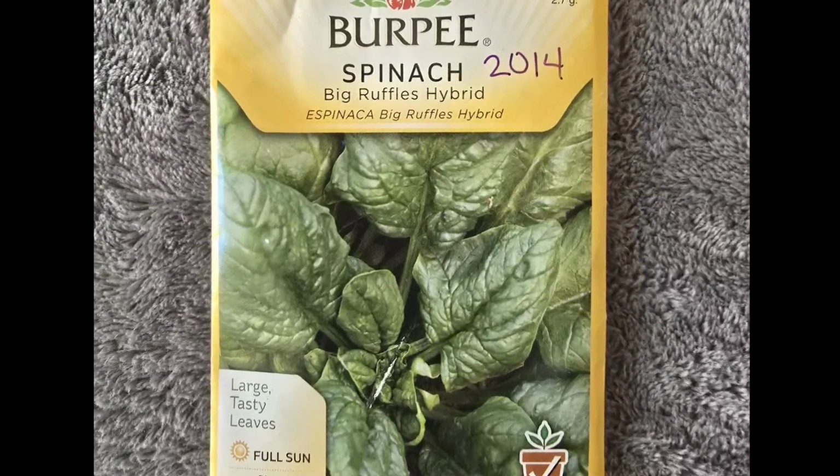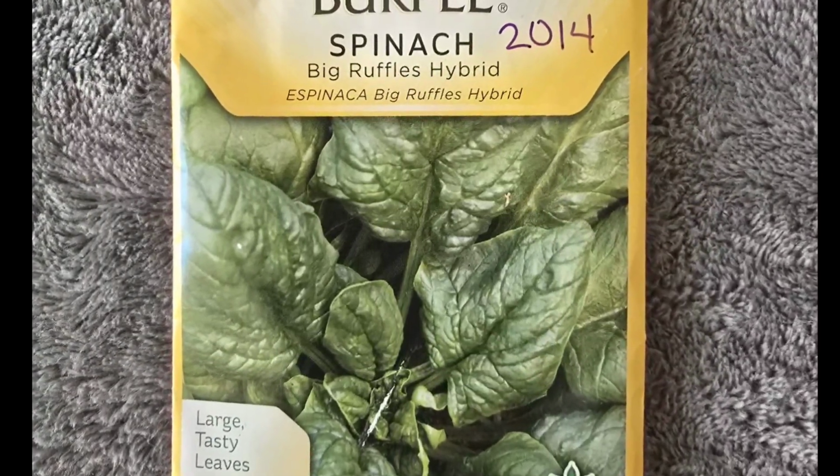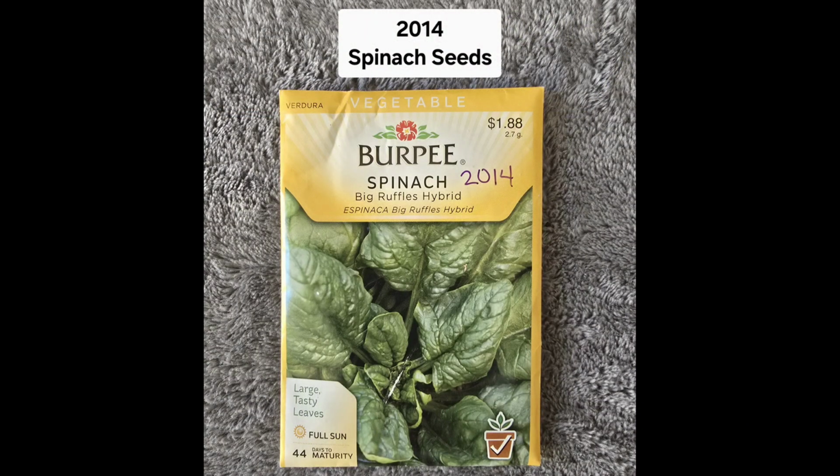And now for the ultimate experiment. 11 years later in 2025, and I better do it soon or I'm gonna have to wait until September or October. I am gonna sow these 2014 Burpee spinach seeds. Do you think they'll germinate?